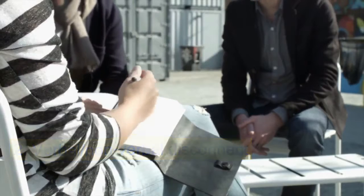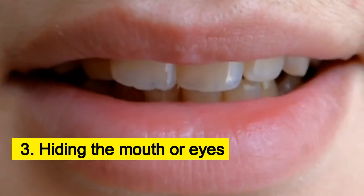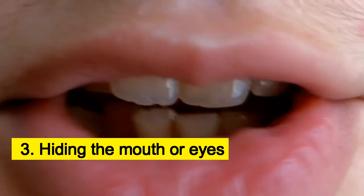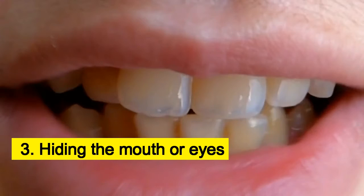3. Hiding the mouth or eyes. A deceptive person will often hide her mouth or eyes when she's being untruthful. There is a natural tendency to want to cover over a lie, so if a person's hand goes in front of her mouth while she's responding to a question, that's significant.